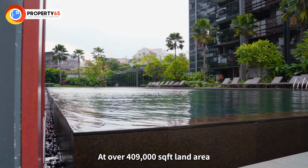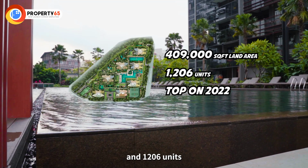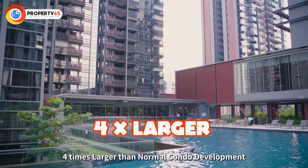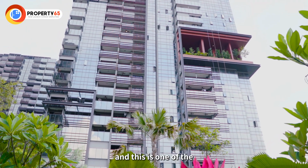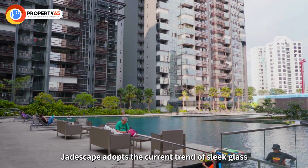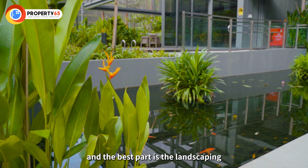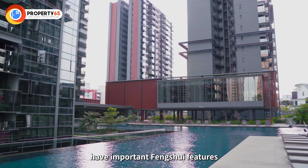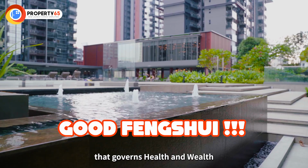Let's go! At over 409,000 square feet land area and 1,206 units, Jadescape is generally 4 times larger than a normal condo development. Jadescape recently TOP-ed in 2022, and this is one of the most impressive Central-fringe developments to reside in. Jadescape adopts the current trend of sleek glass and straight lines, and the best part is the landscaping and the architectural design of the development have important feng shui features that govern health and wealth.